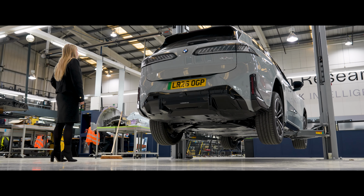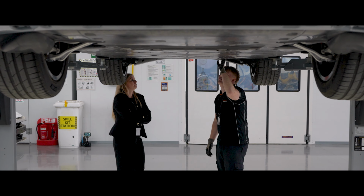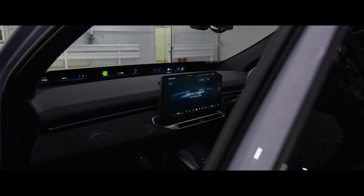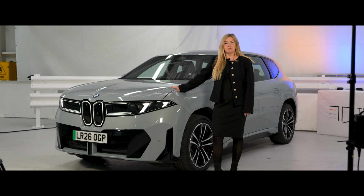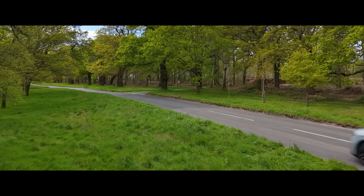The iX3 is built from the battery up. The new battery technology sits at the heart of the platform. You can see how innovation flows throughout every part of this vehicle's design and performance. And the headline number? Up to 500 miles EV range. That's a real game changer in everyday usability.